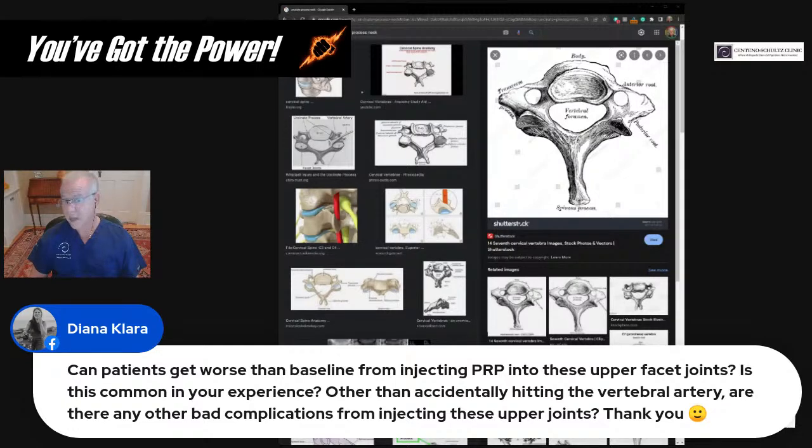Any patient at any time can get worse with any procedure, whether that's surgery or a facet injection, et cetera. How often does that happen with PRP into neck facets or upper neck facets? Pretty rare on a permanent basis. I'd say much less than 1% of the time. And generally, those patients are what I would call fragile eggs. So they have central sensitization. These are the same patients that if they move their neck the wrong way, they're going to be down for 2 months. Or if they get a bad adjustment, they're going to be down for months. Or if they get an overly aggressive massage, they're going to be down for 2 weeks. It's mostly seen in that fragile egg population.